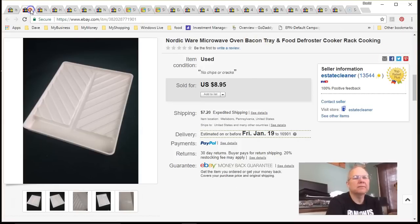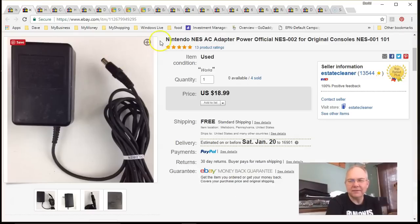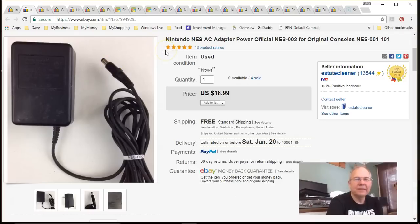Alright, next. Not very high price points, are they? I'm not doing very well at all. Nintendo Power Adapter. I didn't pay anything for this. Listed it December 8th. Sold it January 2nd. I got $12.99 free shipping. Next.